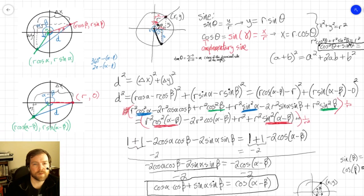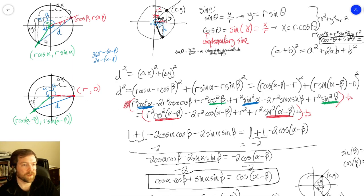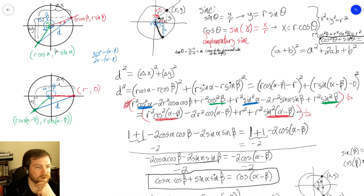Back to the beginning. All right. So cosine comes first. What we do is we build out our alpha minus beta, which are going to be the angles between alpha and beta, wherever they are on the circle. Doesn't matter. Then we get the points for each of them: r cosine alpha, r sine alpha here, and r cosine beta, r sine beta here.